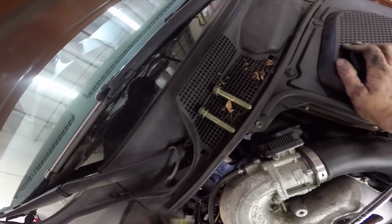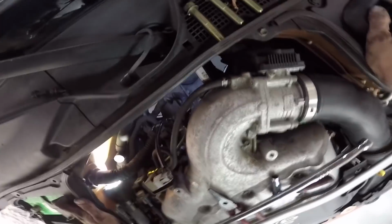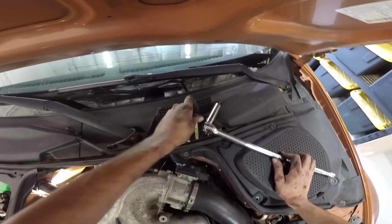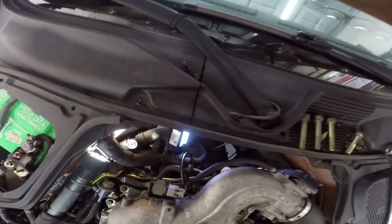All right, so that one goes there. And I've only got one more. And this transmission's pretty much free. All right, that's all 4 of them from the top, and I took that bracket off, and all the wiring is disconnected, all the bolts are out. That should be it.